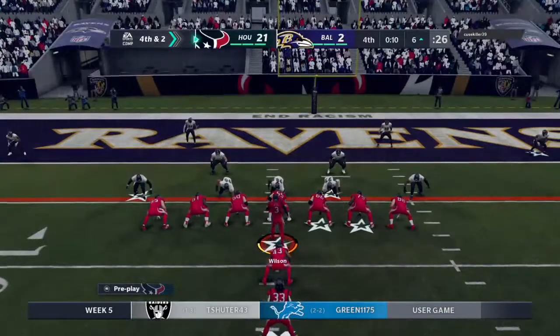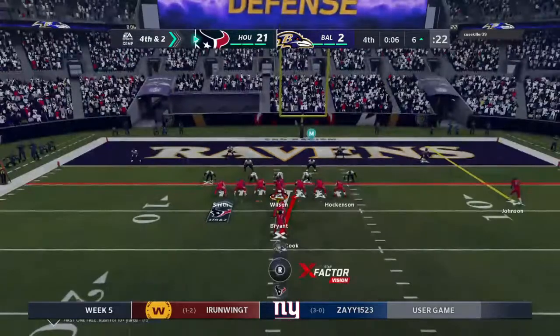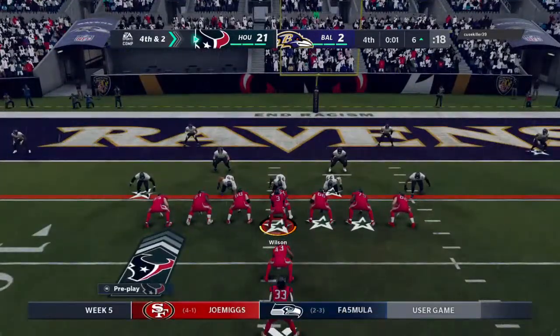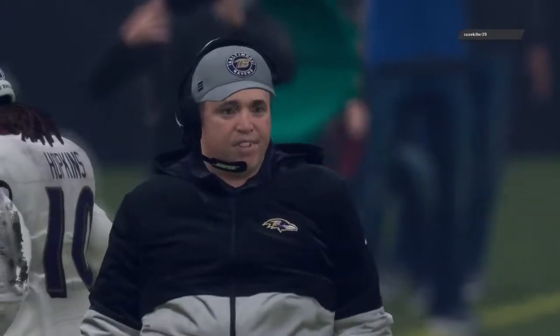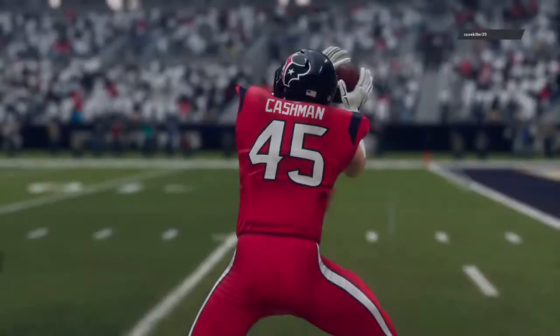And Mike Tomlin going to roll up the sleeves here and say, let's go for it on 4th. Today's final, your Texans. Well, Charles, the forecast called for rain throughout the entire game, and we got rain throughout the entire game. But these two teams, they had fun getting dirty out there.